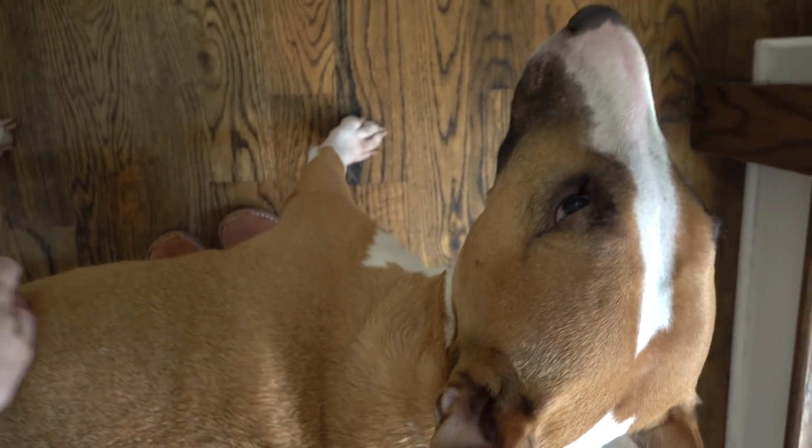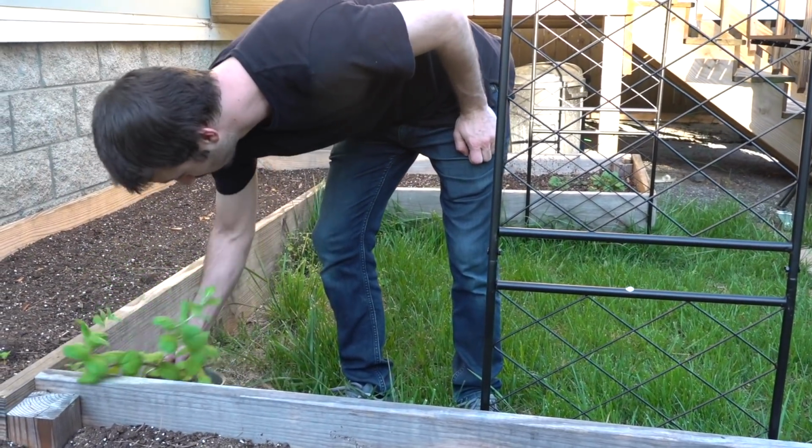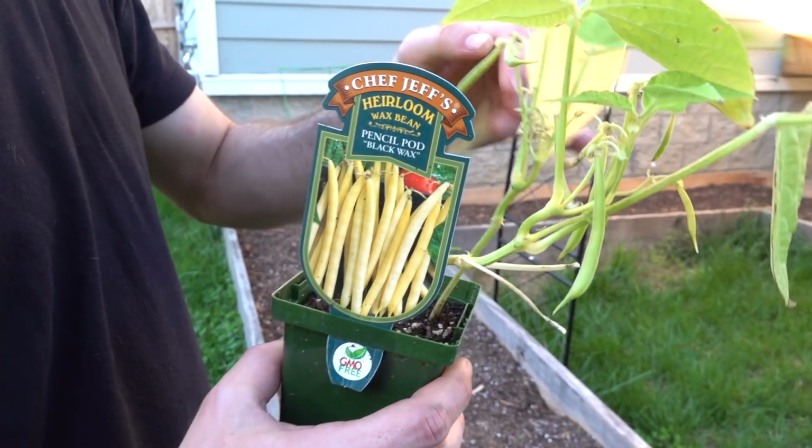So another exciting thing that we did this week was plant the spring garden. I can't say we, really it was Dan. You guys know that the outside garden is really Dan's terrain.